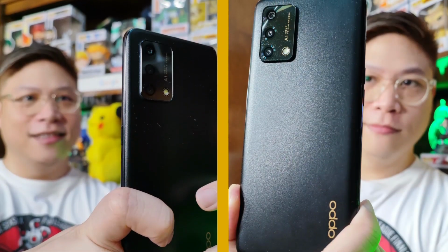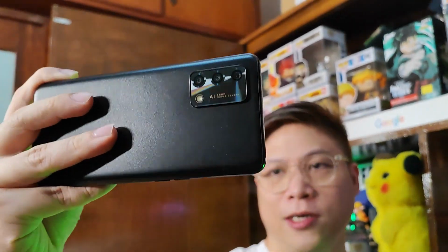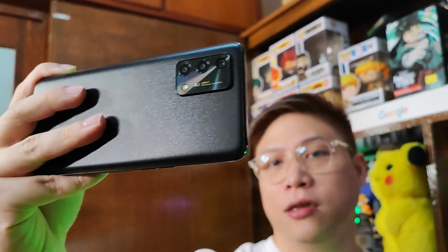As for the 16-megapixel front-facing camera, it's enough for decent selfies and when you need to use your smartphone for various Zoom calls and online conferences.